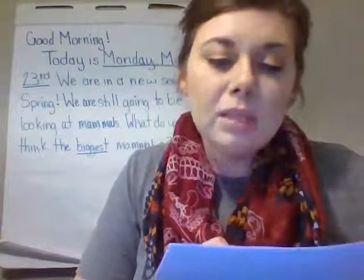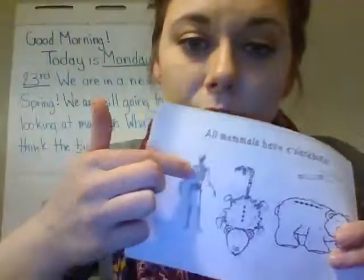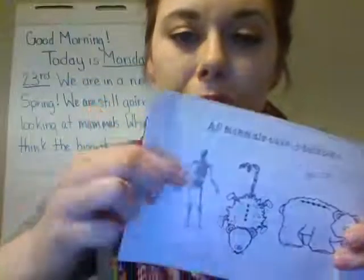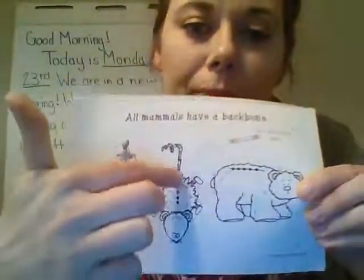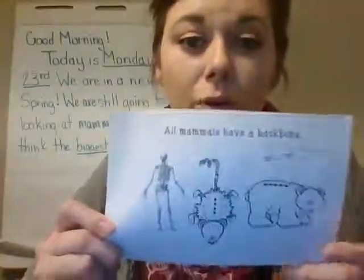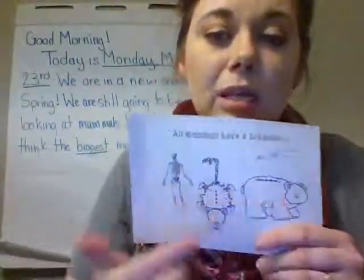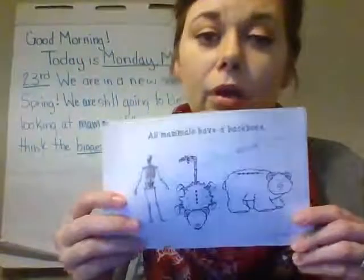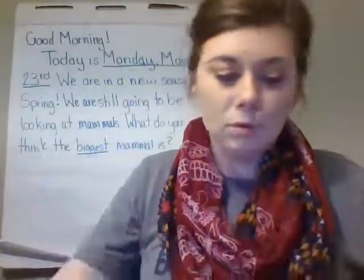So all mammals have a backbone. Okay, so on here is our skeleton, and there's our backbone. You can hardly see it on here, and it has it circled. Here's the possum's backbone, and here's the bear's. And what they want you to do is to take your yellow and trace where that backbone is in yellow, and then you can color the rest of it whatever color you want to, but leave that one yellow so we can still see its backbone.